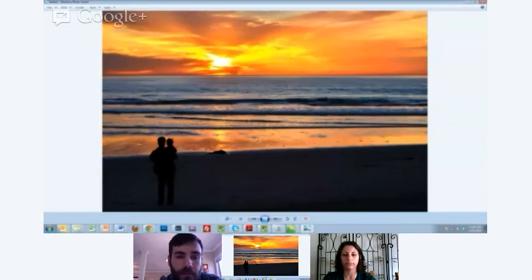So a tip in terms of composition. Adam says get lower. This is a great technique where you can tell your subject to move out closer to the water. You can zoom in, so you stay where you are and zoom in with a 200 millimeter lens or something, and you can shoot.